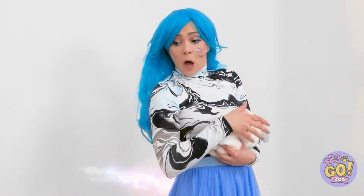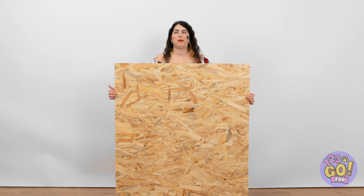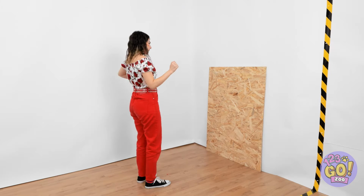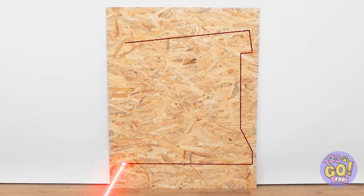What is she doing? I'll snap her out of it. Hey! I mean, where did that come from? Come on, Coco. We've got a lot to do. Let's get started. I'm gonna need some materials. Ugh, this is heavy. I should probably cut it or something. I've got my tools. Wait, what's Claire doing? Whatever. I'm too busy. Who needs a saw? I've got my own cutting tool. This is so easy. I didn't even break a sweat.